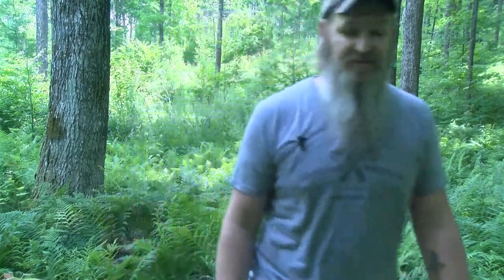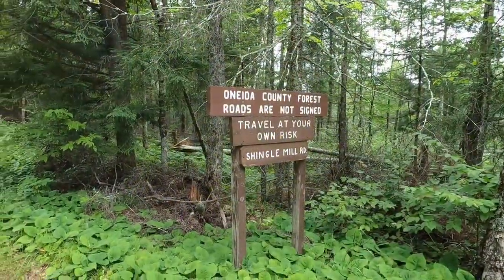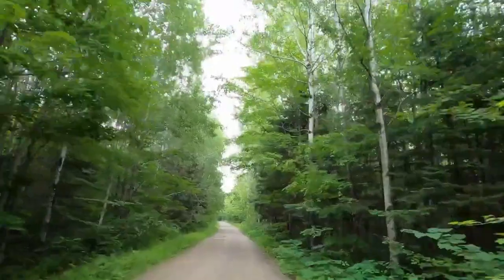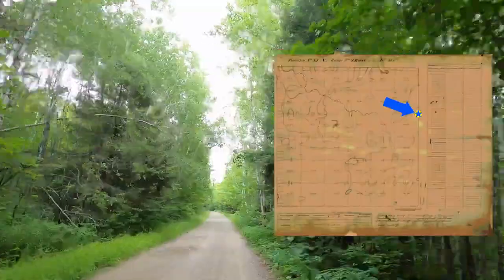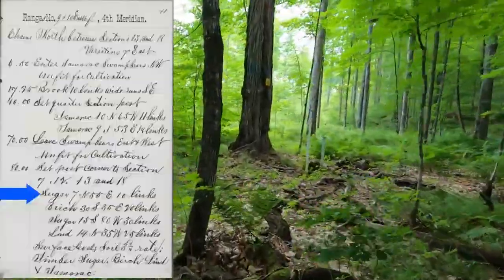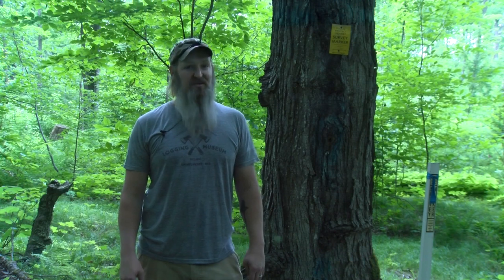Since it's been 150 to 160 years since the first survey of the Northwoods, original witness trees are few and far between these days, but there are still some left in the wild. One such original witness tree is located just south of Rhinelander off Highway G and Shingle Mill Road. This bearing tree was first surveyed by surveyor H.C. Fellows in 1859. His notes indicated a sugar maple, 7 inches in diameter. Today, this 200-year-old or more tree is still alive and measures approximately 27 inches in diameter at breast height.